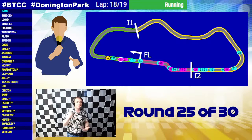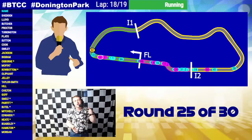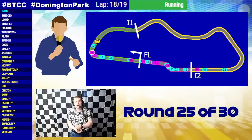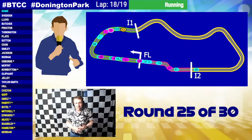Sutton with maximum 75 kilograms of ballast. That's the only thing that changes for race 2: Shedden and Lloyd are going to have 75 and 66 kilograms of ballast. So the maximum amount of ballast will go on there for them in the next race.